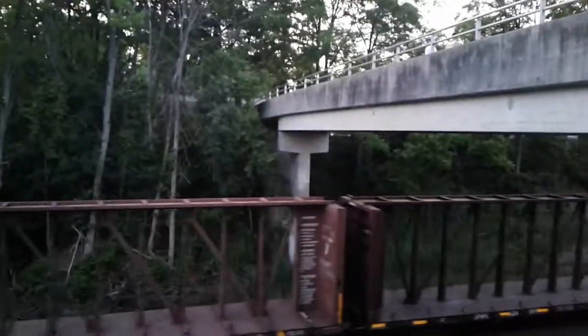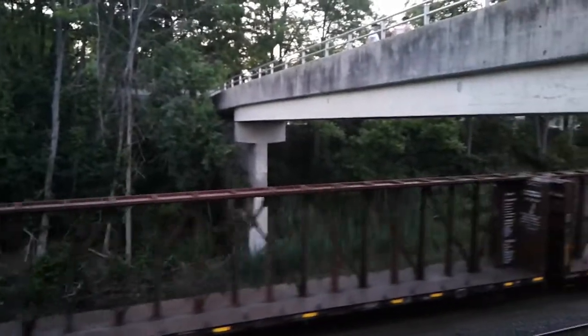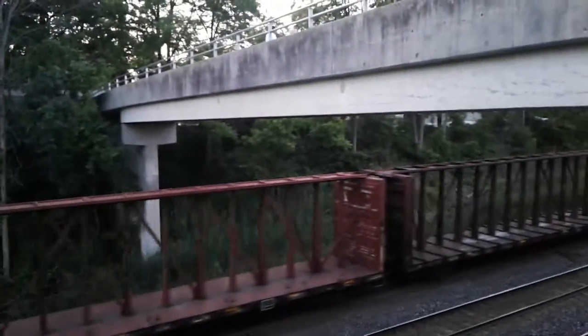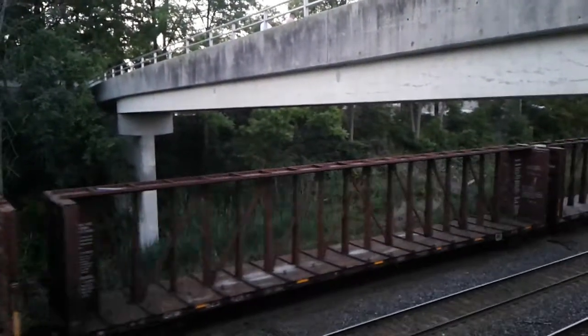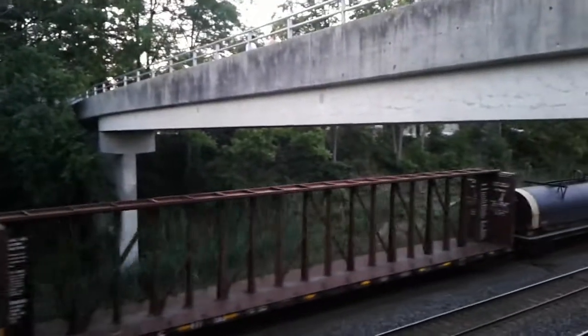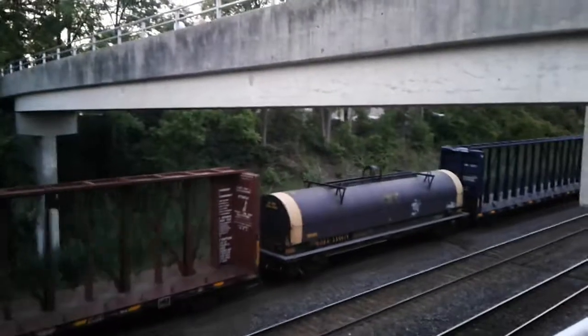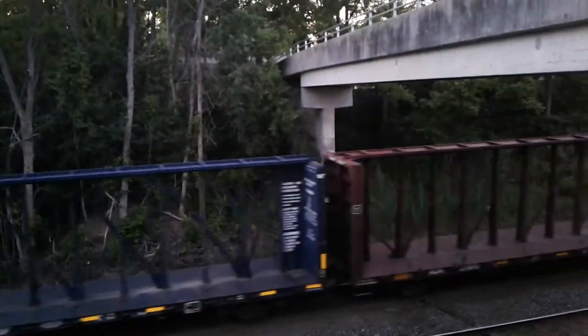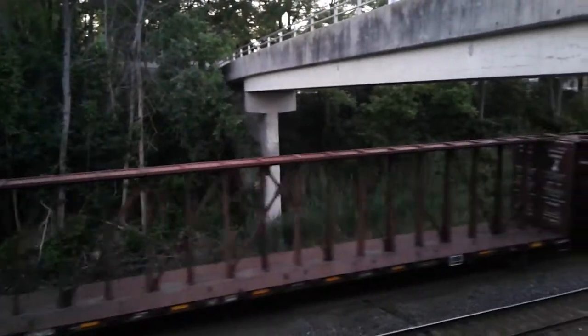Okay. Of course, you got some empty center beams. Well, they sure dropped off a hell of a lot in Aldershot. Oh, he's moving really slow. Oh my god.